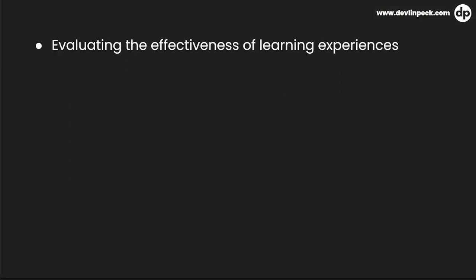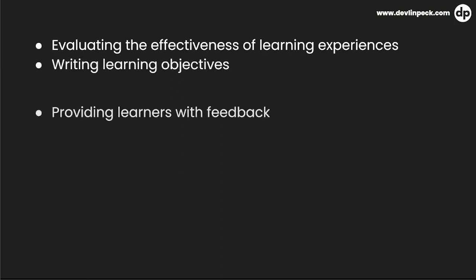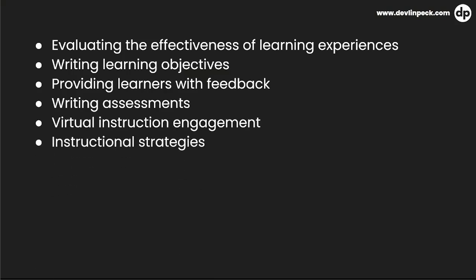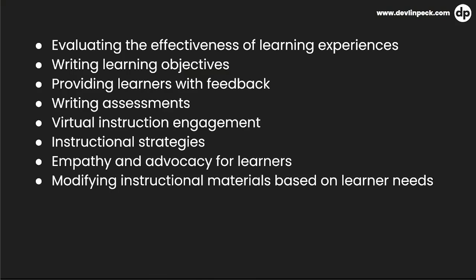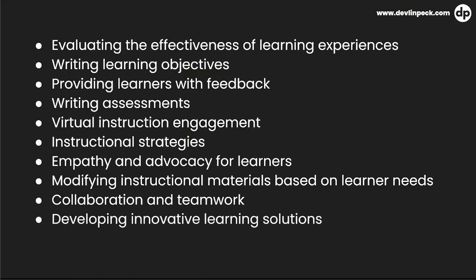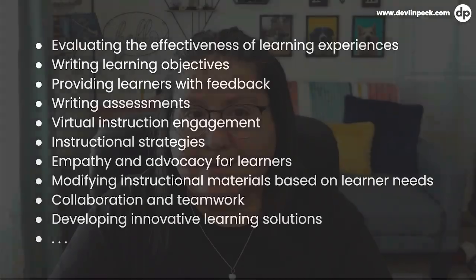These are just a few of the classroom skills that we still use as instructional designers. There are much, much more, like evaluating the effectiveness of learning experiences, writing learning objectives, providing learners with feedback, writing assessments, virtual instruction engagement, instructional strategies, empathy and advocacy for learners, modifying instructional materials based on learner needs, collaboration and teamwork, developing innovative learning solutions, and so many more.